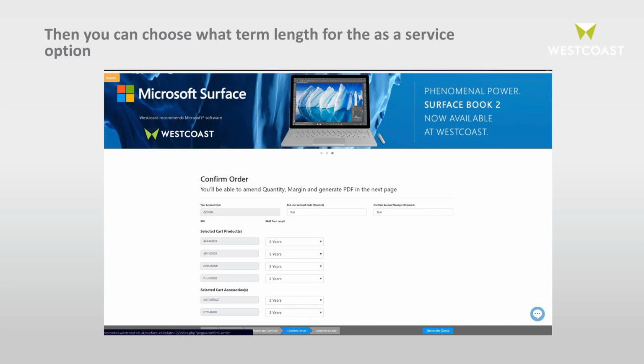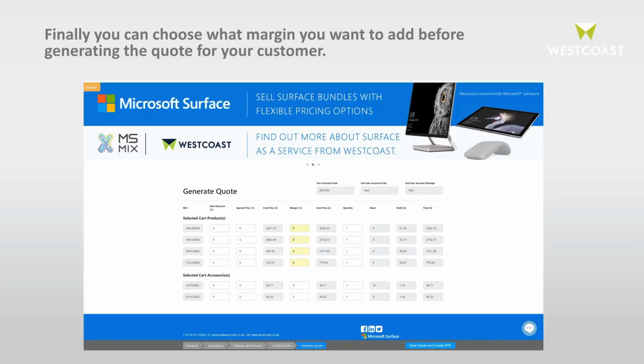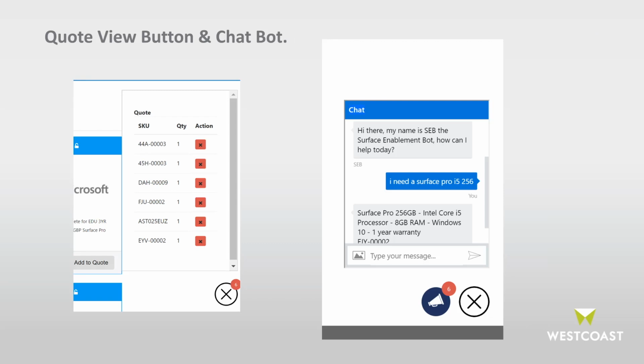Okay. So once you've selected your term length, you then go through to the final piece where you can pick the margin that you're adding in, then pick your quantity, and finally save the quote and create a PDF, and then it brings it out for you.